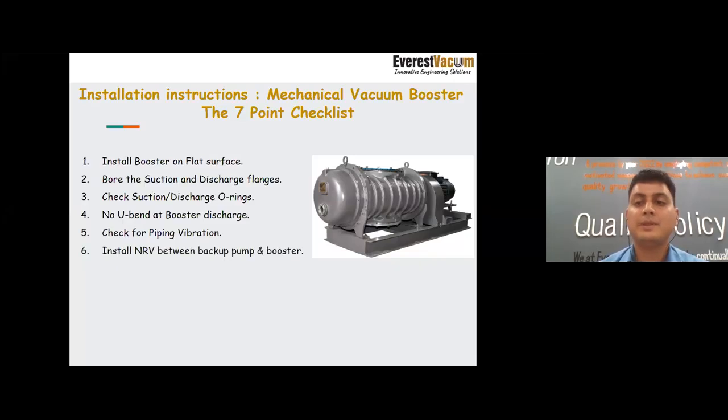Now between the backup pump and the booster, we need to ensure that there is a non-return valve or a check valve to ensure that there is no backflow from the primary pump to the booster.